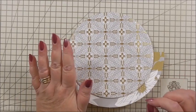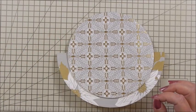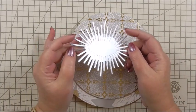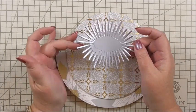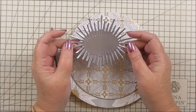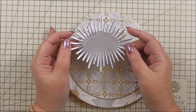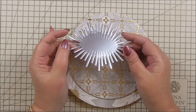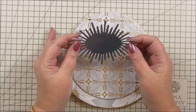I'm going to start off and add the sentiments in the middle. So my first trick, I've die cut the cross die. It's like the starburst dies, which you could use. They'd work equally as well. And I've used the matte foil. I've actually used the blue. Now this is what I was saying, I want to say it's silver and gold, but it's actually blue. And I just think this is going to work so well.